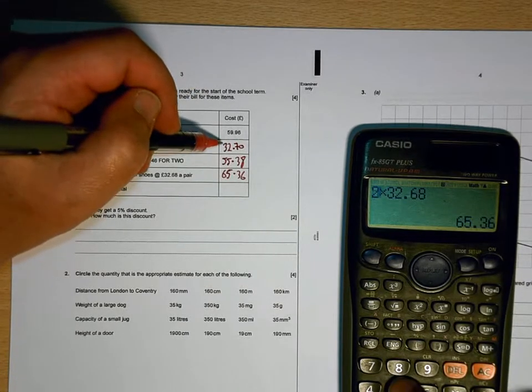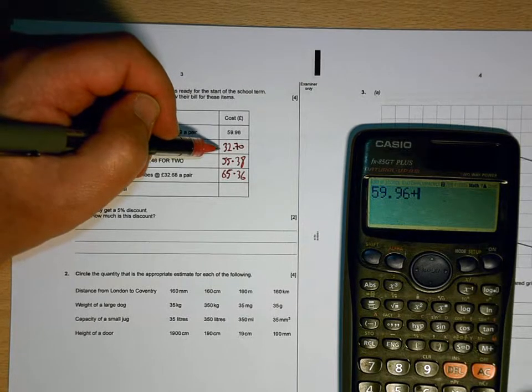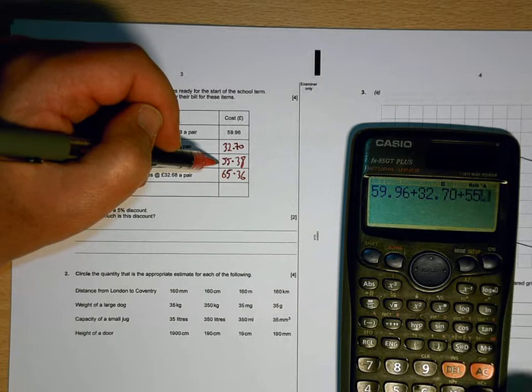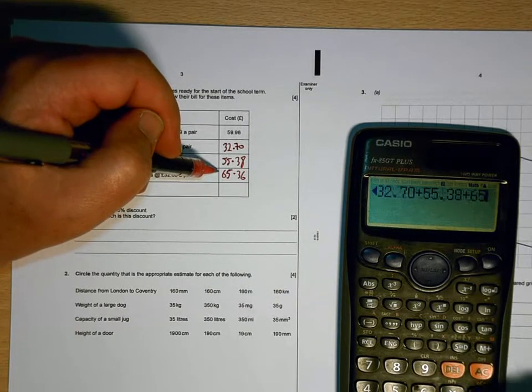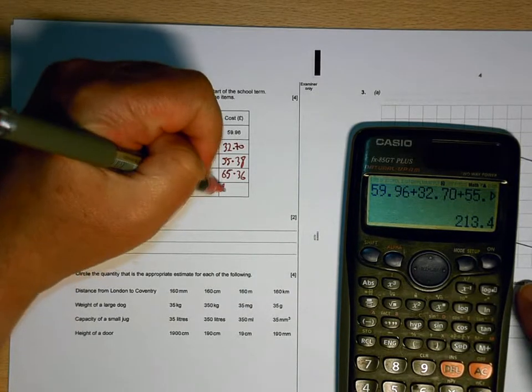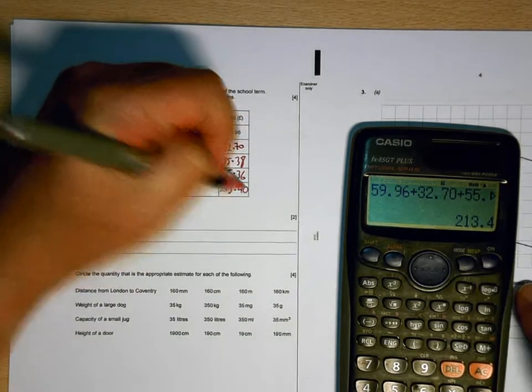So we've got 59.96 plus 32.70 plus 55.38 plus 65.36, £213.40.